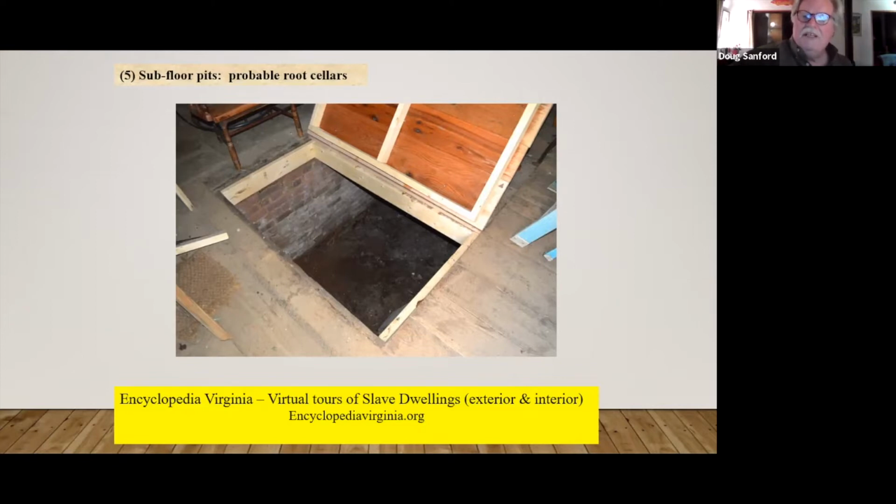And in closing, I would just like to say that the Virginia Slave Housing Project has cooperated with Encyclopedia Virginia, located in Charlottesville, Virginia, to do photography of these many slave dwellings and to make them available on their website. So if you go to the Encyclopedia Virginia website, click on virtual tours, you'll see a wide variety of buildings, but also a number of slave dwellings, and you can click and drag on these and in that sense tour around the exterior and interiors of these buildings. So thanks for listening.